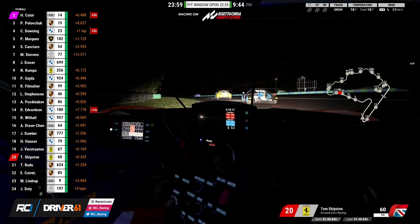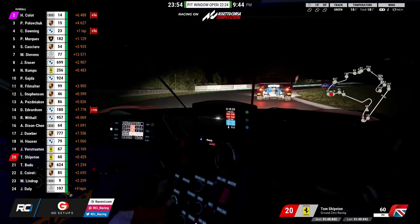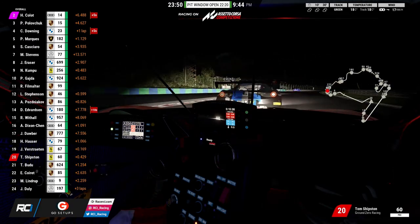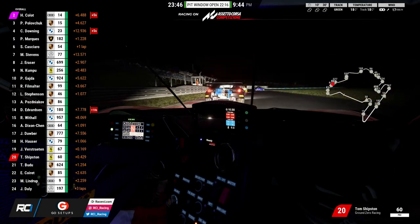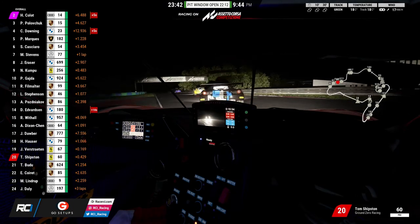We jump on board now with the Ground Zero racing car of Tom Shipston, the silver British Masters champion. And he's kind of cut his teeth in that series and then found his way up into the pro leagues as well. So Tom Shipston, very capable driver, although we don't often see him in these mid-engine platform cars. So maybe picking something a little bit different for a little bit of fun.